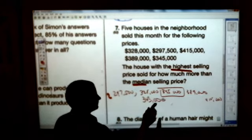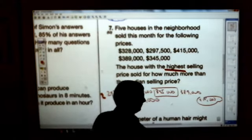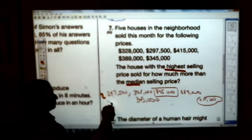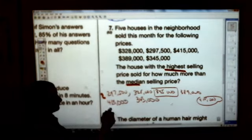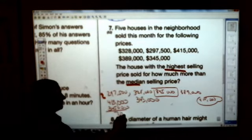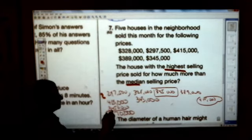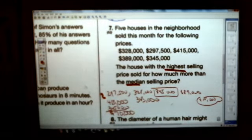And from that, you have to subtract the highest selling price, or you take that away from the highest selling price. So it's 415,000 minus 345,000. And that's where the $70,000 came from. If you got that wrong, where did you go wrong? I found the mean. Oh, you found the average? Yeah. That might have taken you a lot longer. Adding all that and dividing up.